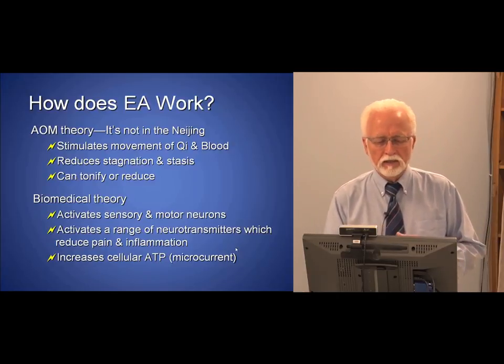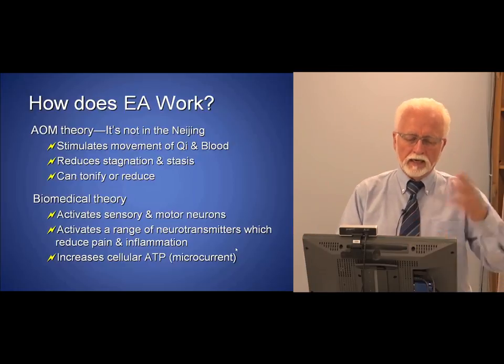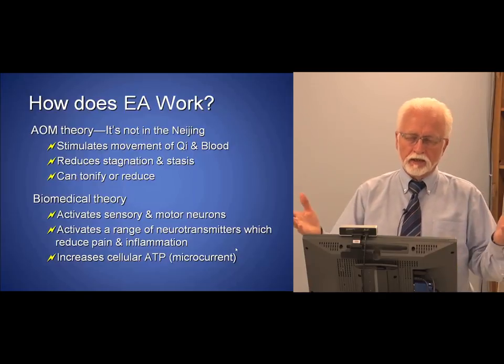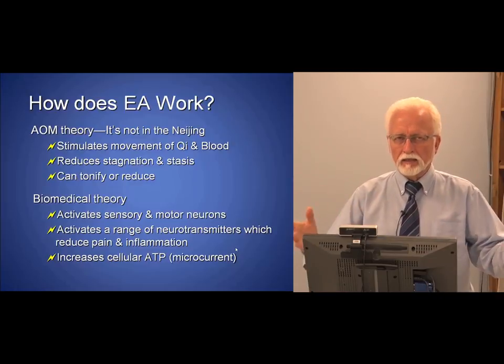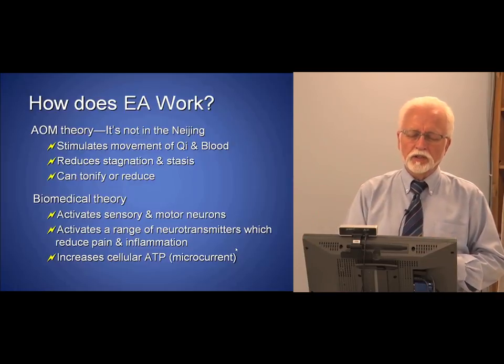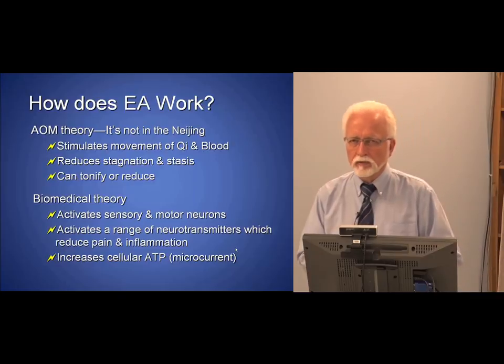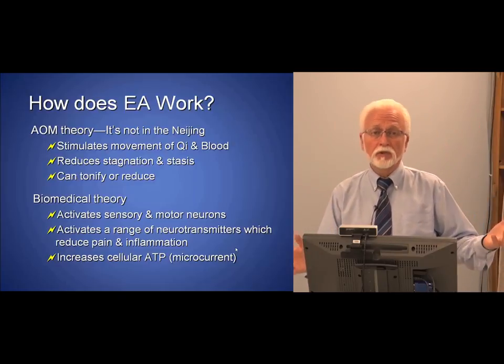Biomedical theory tells us that it activates sensory and motor neurons, that it activates a range of neurotransmitters which reduce pain and inflammation. It increases cellular ATP. This is microcurrent doing this. We'll talk more about some of these things as we go through this, but I think it suffices here to say that according to both acupuncture theory and biomedical theory, electroacupuncture can do a bunch of things.